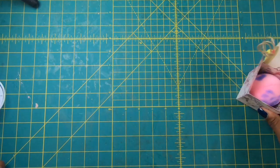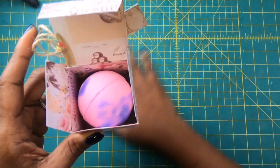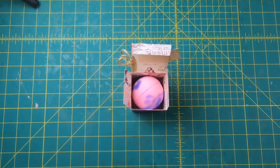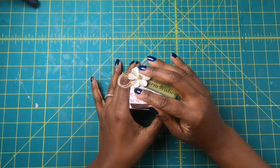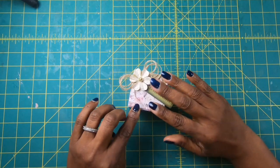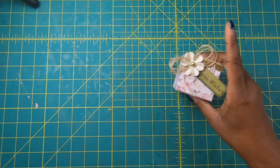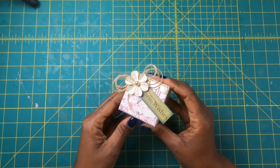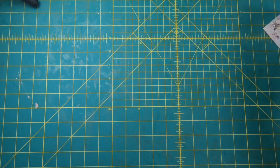And I had to, like I said, make a box that would fit this size because it's a little bit larger than the size bombs that I normally take a bath with. So I'm just going to close this back up because we don't want to ruin that goodness. And ordinarily I would wrap that bomb in some tissue, but I didn't have any handy, so I just laid it down inside of the box, and I still think that it works.